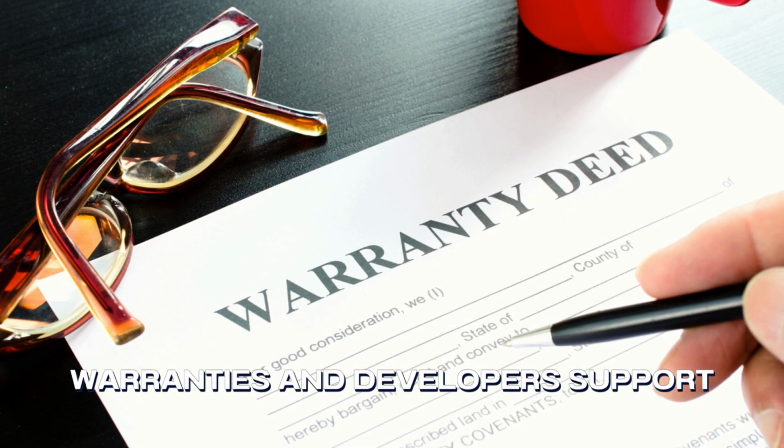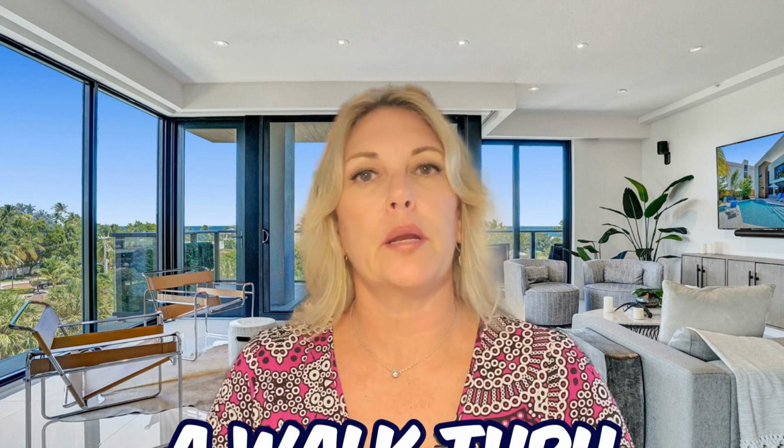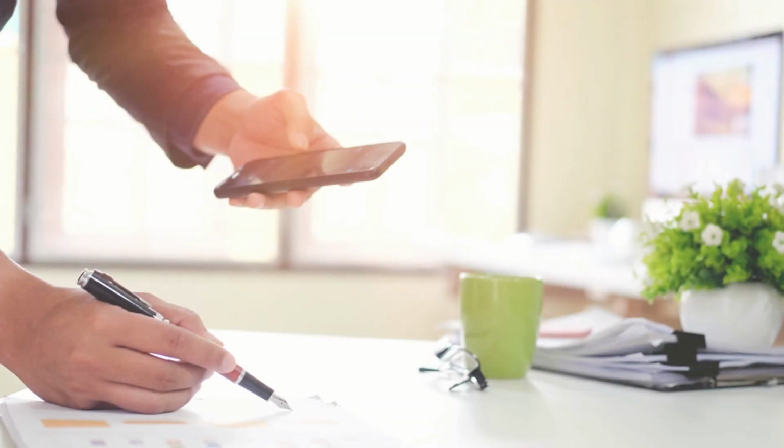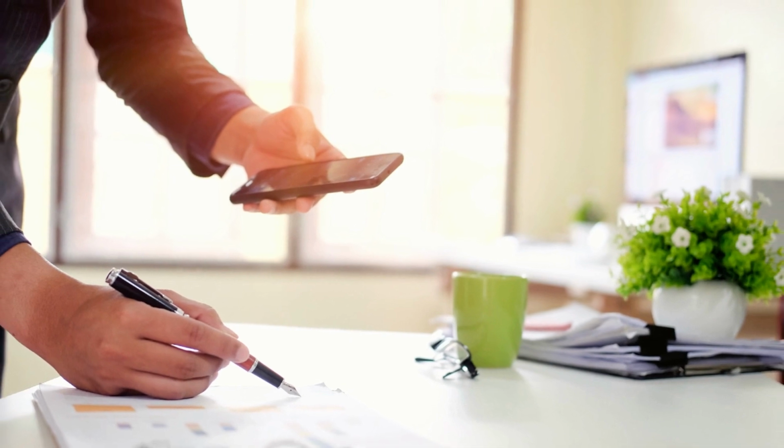Now we're moving on to warranties and developer support. So a couple things. When you buy new construction, just prior to closing, you're going to do a walkthrough, and they're going to create a punch list. It will be in writing, and that will be a list of all the little things that you want repaired after you close. Those items won't be done before closing, and they'll have a certain amount of time in which to complete those items, but that will be at the developer's expense and not yours, since it's brand new and you're paying top dollar for that property.